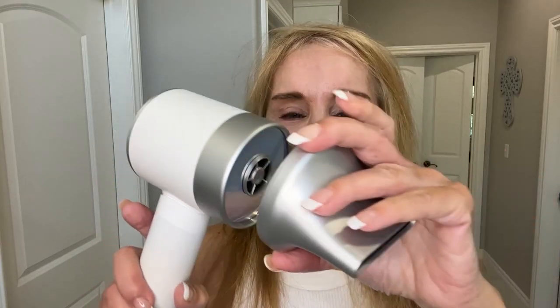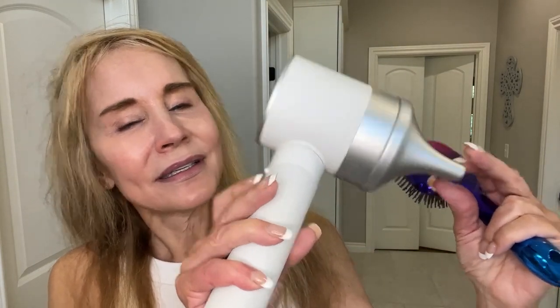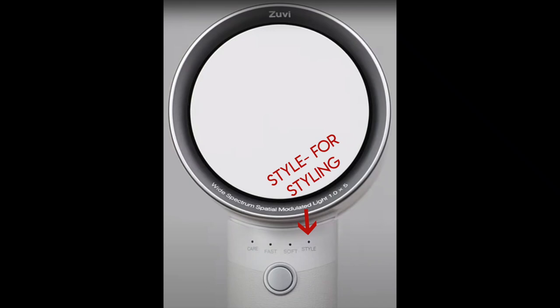I'll go ahead and put the styling head on. And I don't really do much styling because I'm not really round brushing my hair or anything like that. But I do use this for the last maybe 2 or 3 minutes, maybe 2 minutes. So you just turn it on again. Then you're going to go to style. I don't know if you can see that, style.